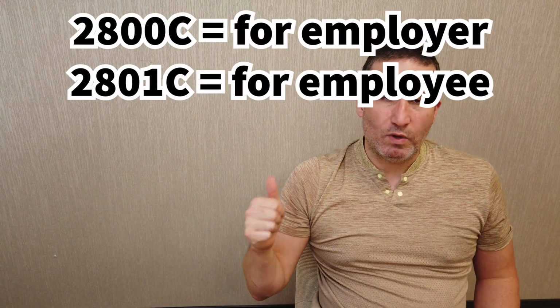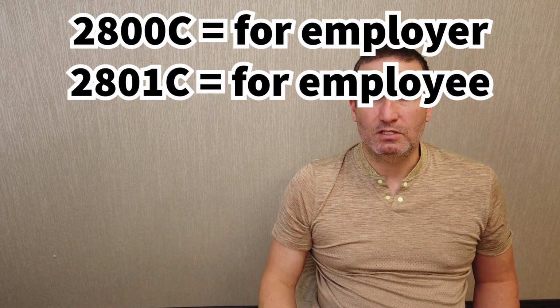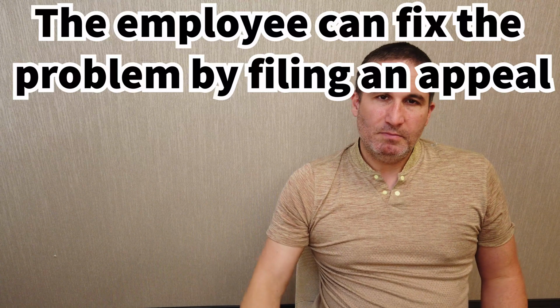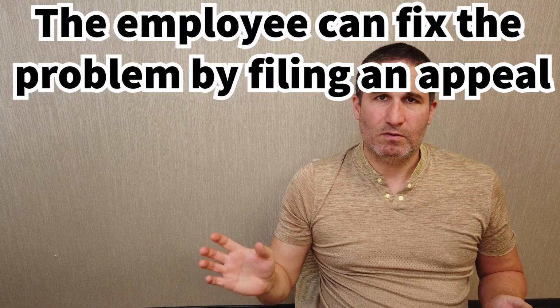So there's actually two lock-in letters that are sent. One is the 2800C and one is the 2801C. The 2800C is going to the employer and the 2801C is going to the employee. So how does the employee fix this problem? They can appeal and they can get the correct amount withheld.